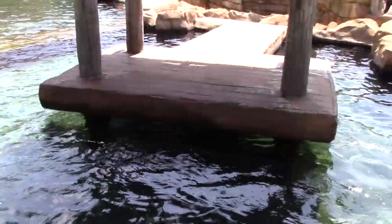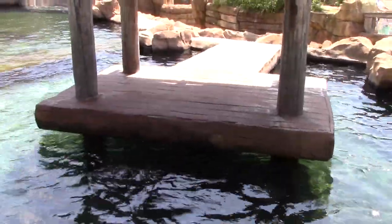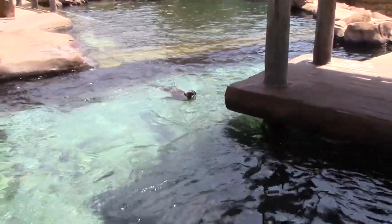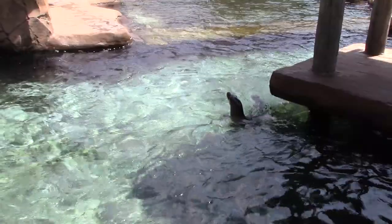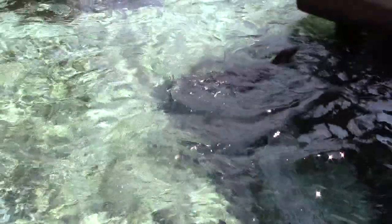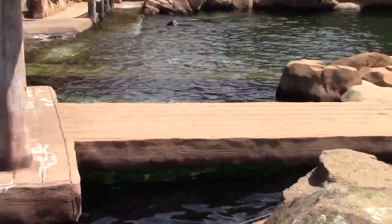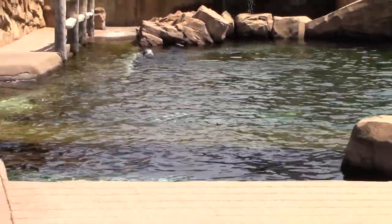Now it looks like they have a sort of informative performance. Maybe they tell you about the animals, I'm sure feeding them. Swimming around. So your other one is further back.